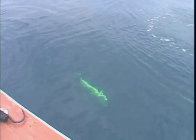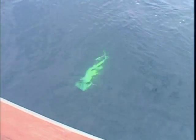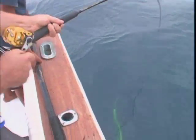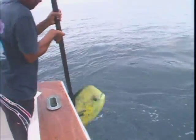Keep his head coming up. There you go. Nice fish. Don't let him point his head down. He'll be there for another hour. Keep his head coming up. There you go. There you go. One more time, one more time. Okay. There you go. That's a big Dorado.